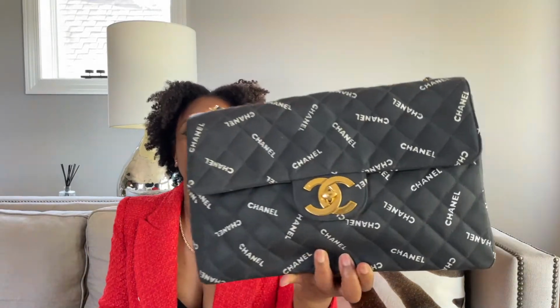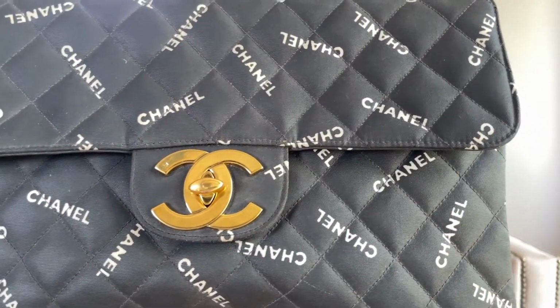Next up is hardware. The original Chanel bags were 24 karat gold plated. The bags went from being 24 karat gold plated to being 18 karat gold plated. Now they're not even gold plated at all. I prefer vintage bags just because of that. This gold is gorgeous. It is rich. This gold is as rich as I want to be.